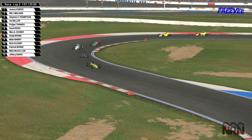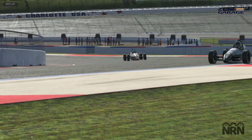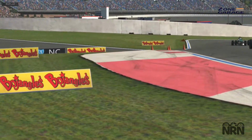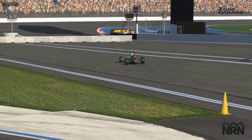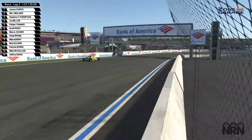Seeing some trouble for Patrick Byrne on the racetrack. Let's get you a Hot Shoe Racewear instant replay of this one. Bizzle already Palmerton. He is way off the racetrack and into the pit area. So tough break there for the Bizzler. Got to make the U-turn to hit his pit box.